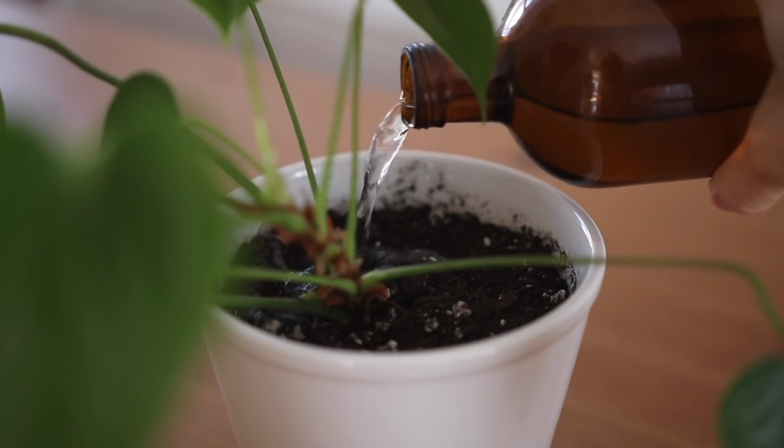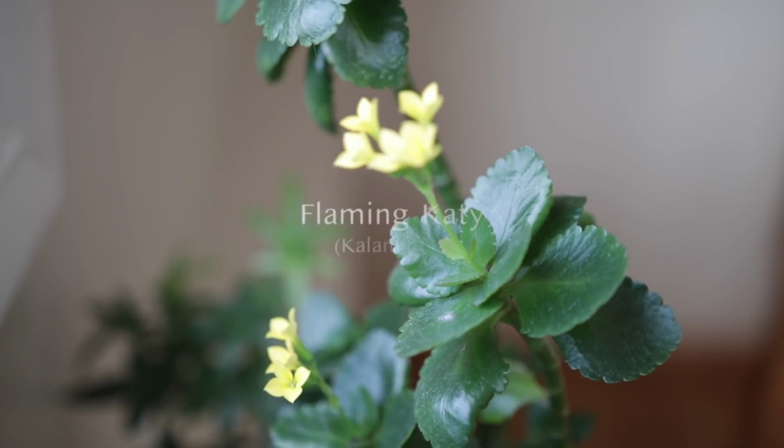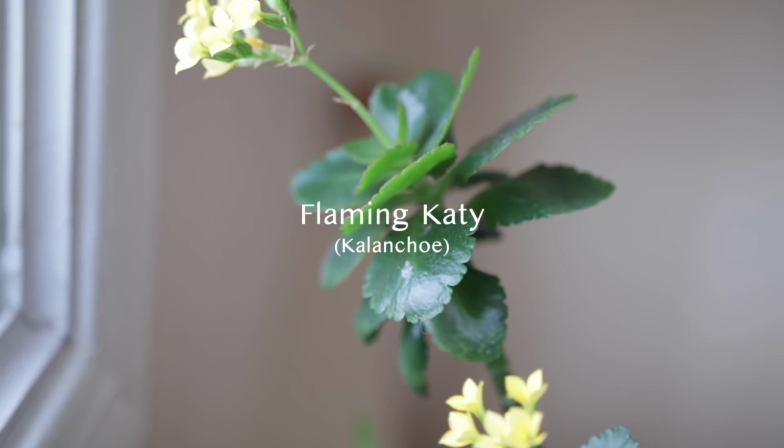Like most of my other plants, once the soil feels dry, I will water it about once a week, and it's pretty good with partial sun. So this one does get a little bit of direct sunlight earlier on in the day, just based on where I have it sitting in the house, but mostly gets a lot of just indirect, moderate light through the day. Alrighty, and finally, I want to talk about a Kalanchoe, or a flaming Katy is another name for it.